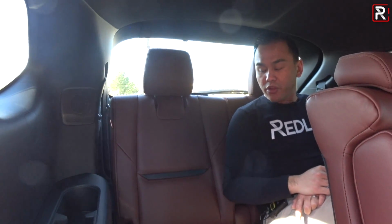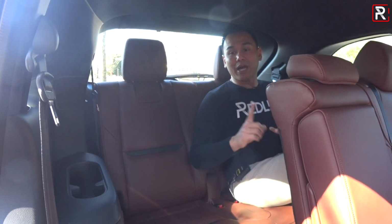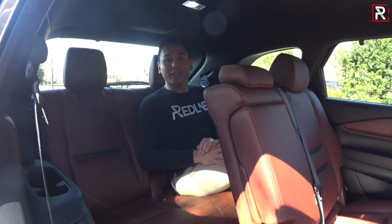So overall, the third row in the CX-9 is definitely not the best in the class. The Ascent, the Pilot, the Atlas all offer more space, but this is not bad if you guys are gonna put smaller kids back here.